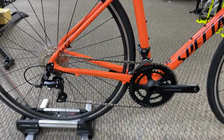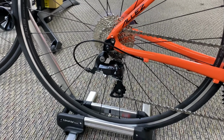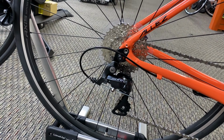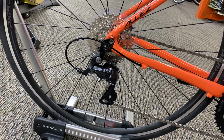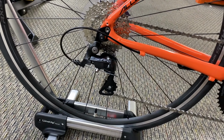Because not only do you have to do, let's say you want to upgrade to 105. Everyone always comes in and says, I want to get Shimano 105. Well, the only thing wrong with the 105 is that it's 11 speed now. So these wheels are only geared for 8 to 10 speed. So this means that this cassette can only go up to a 10 speed back here, or maybe 11 speed, but let's just say that. But you can't just upgrade like your rear derailleur at a part. You have to buy the whole groupset.